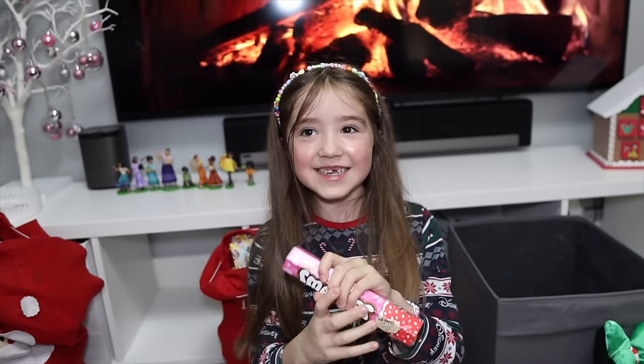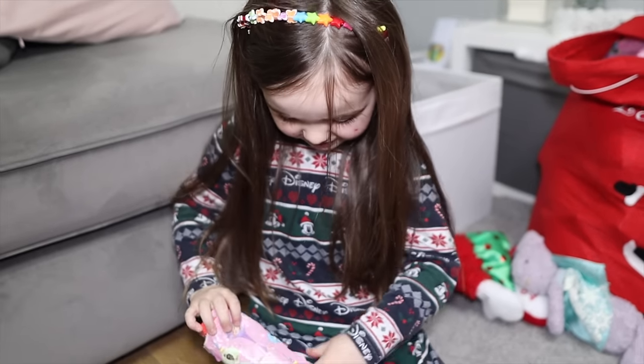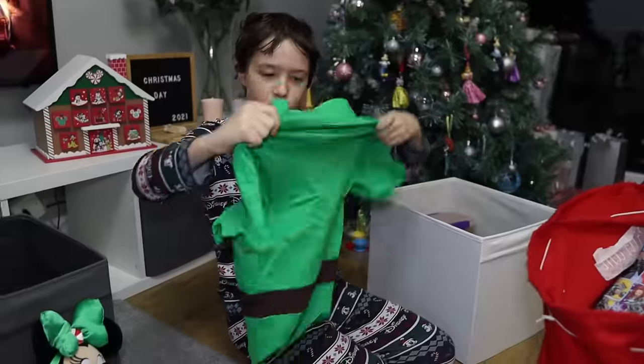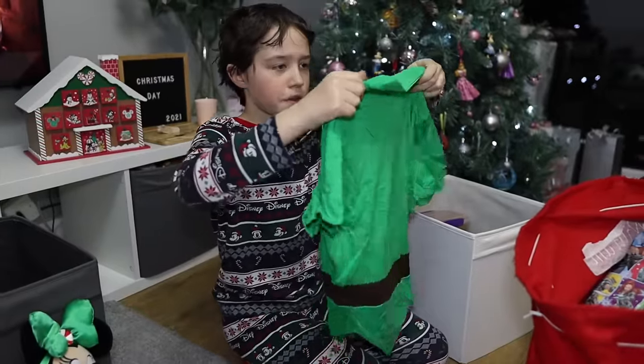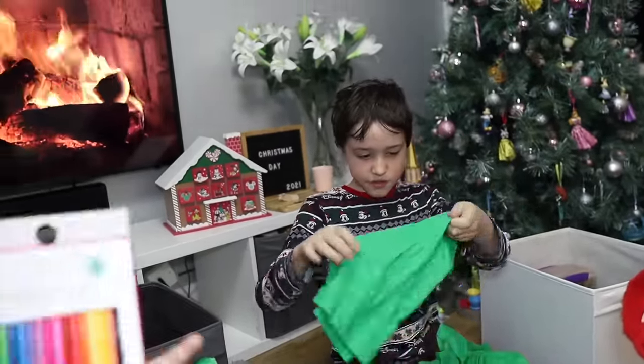Okay. Pink. Oh, yeah. Pink Smarties. What have you got, Zaza? Pink Smarties. It looks like, Mommy, sort of, look what I got! Maybe pajamas? Or is it a costume? Looks like Peter Pan. Look!